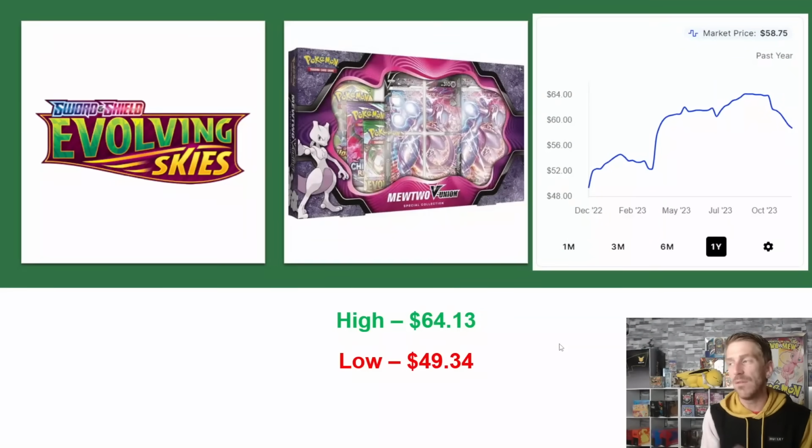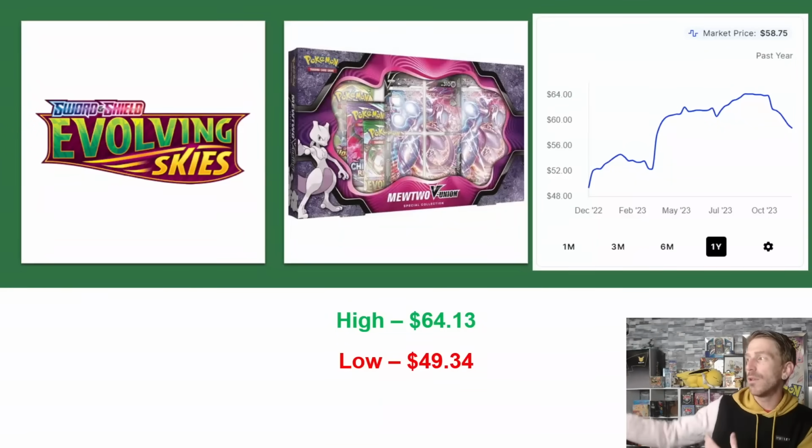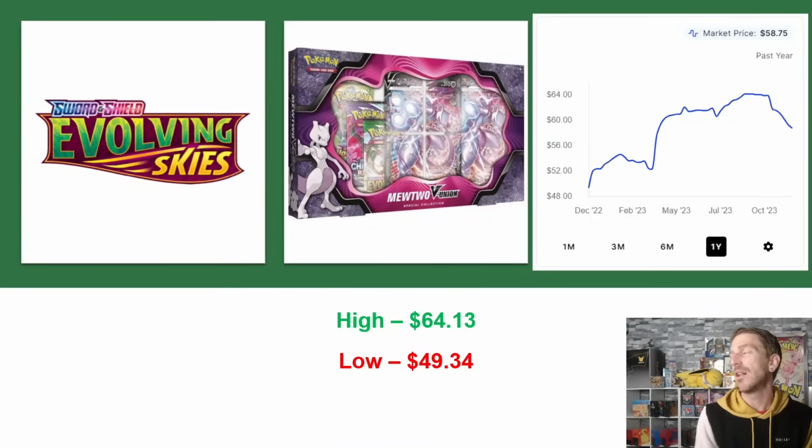And then we've got the 3 V Union boxes that came out around the same time, the Greninja, the Zacian, and the Mewtwo. The Mewtwo was the most popular one for a long time because it was so good in competitive play. It's fallen out of favor quite a bit right now, so prices have dropped a little bit, but you can see $49.34 is where it was sitting in December, relatively flat up until May, and then kind of stepped things up to the next level, trending more and more upward in September of 2023, and hit that 1-year high of $64.13. It's lost about $6 since then, still sitting at $58.75.